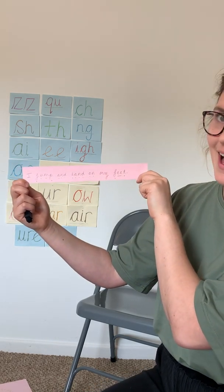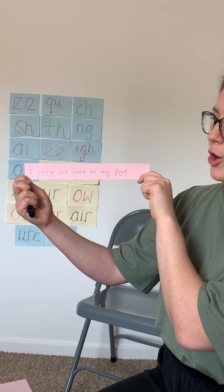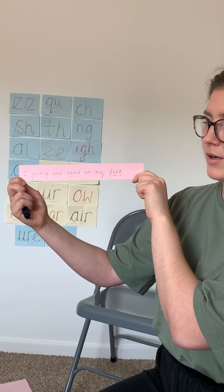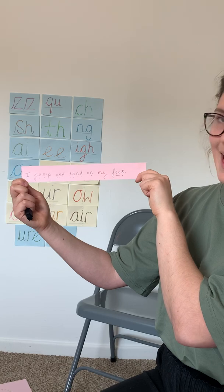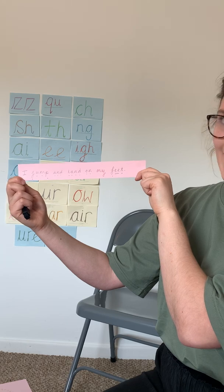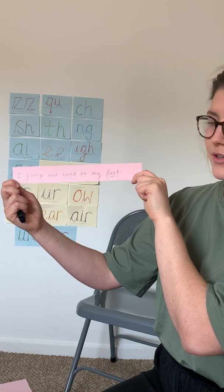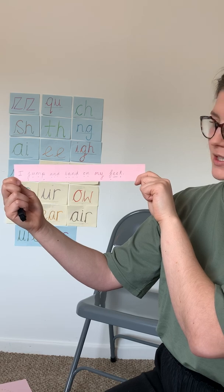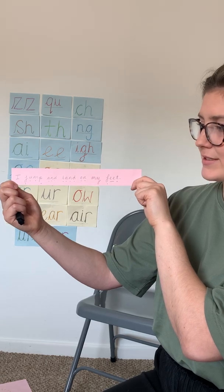And that word is I. And the next word, j, u, m, p. J, u, m, p. Adjacent consonants at the end. I jump, and, l, a, nd. Some more adjacent consonants. Land, well done. I jump and land.